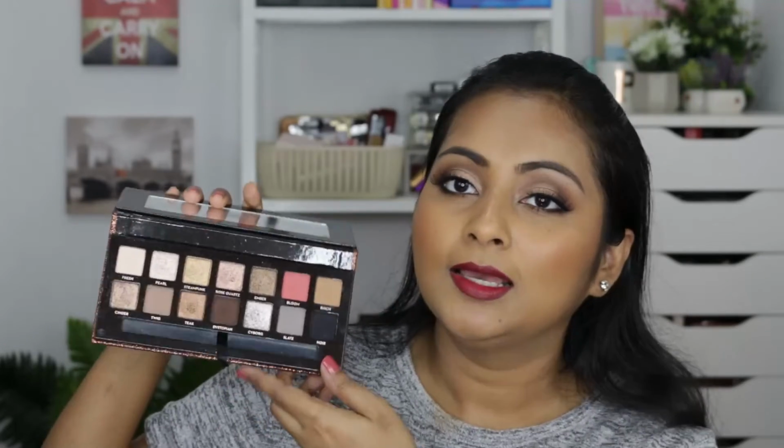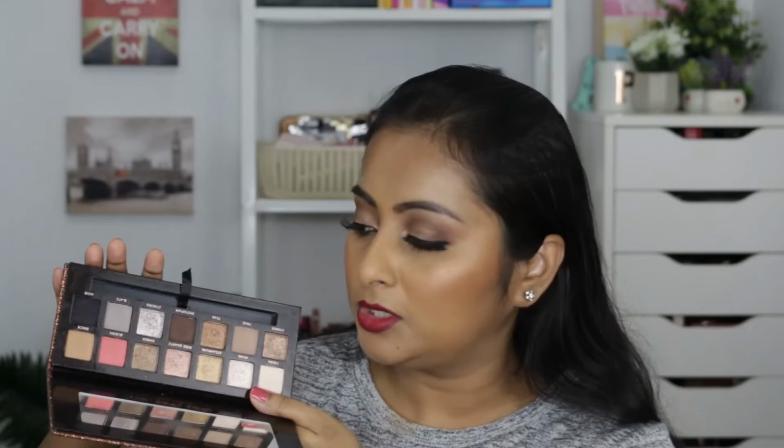There is a warm tone palette as well, which is called the ABH Soft Glam Palette, which is obviously more warm toned, a little bit friendlier on Indian skin tone, I would say, but I was immediately attracted towards this cool toned neutral palette, and I don't have a lot of these cool tone neutral palettes, so I went for it. There are 14 shadows in this palette as in standard Anastasia Beverly Hills palettes, and how many mattes are there? 1, 2, 3, 4, 5, 6, 7. So 7 mattes and 7 shimmers or metallic finish shadows.